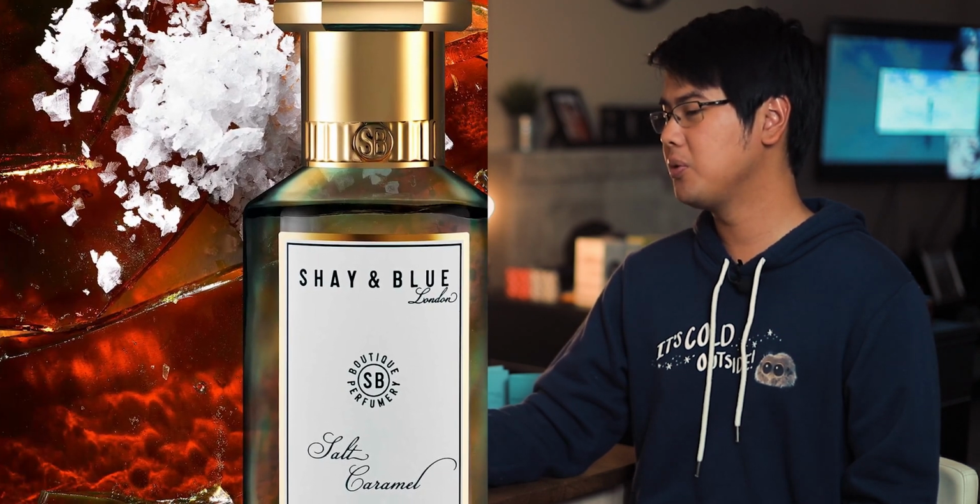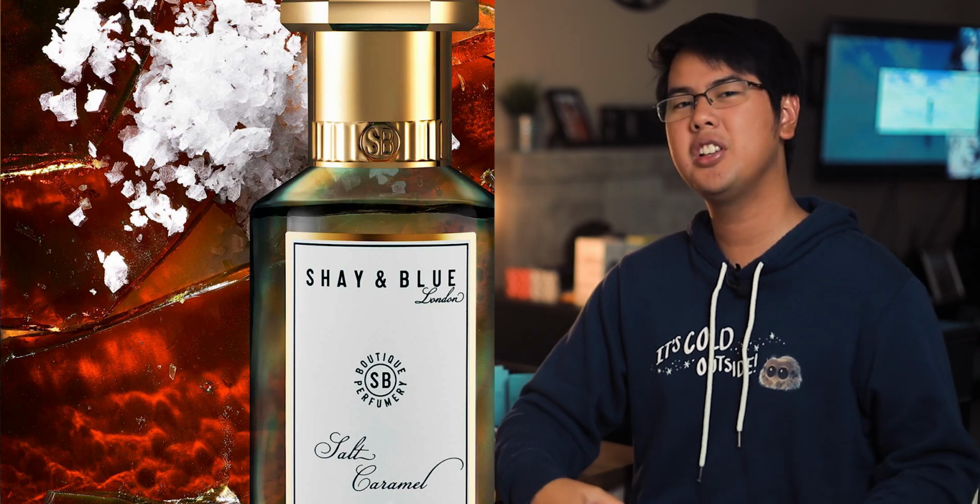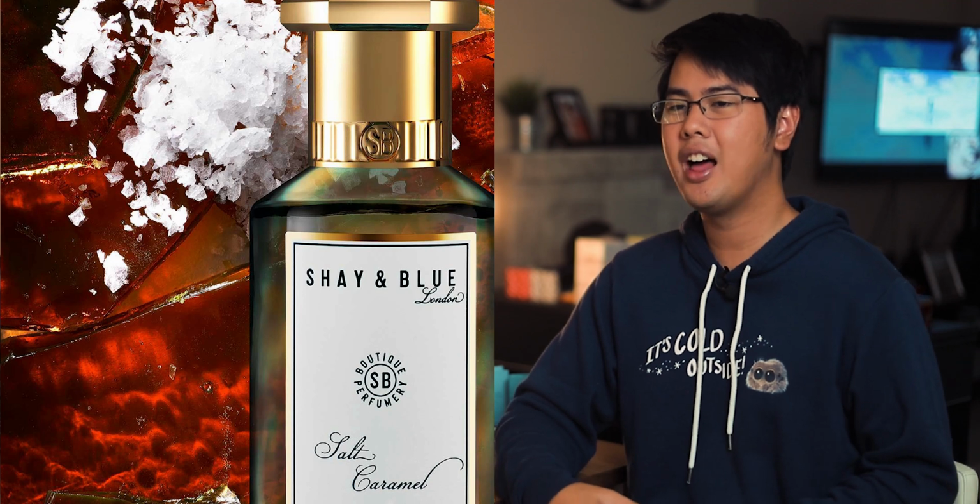All right, lastly, we have Salt Caramel, my favorite. This one is a 5 out of 5. I love this one. It has just a very sensual fragrance. I don't even have to spray it. I know exactly how this thing smells. Very sensual, delicious, popcorn, very fun, and it's just a lovely fragrance.